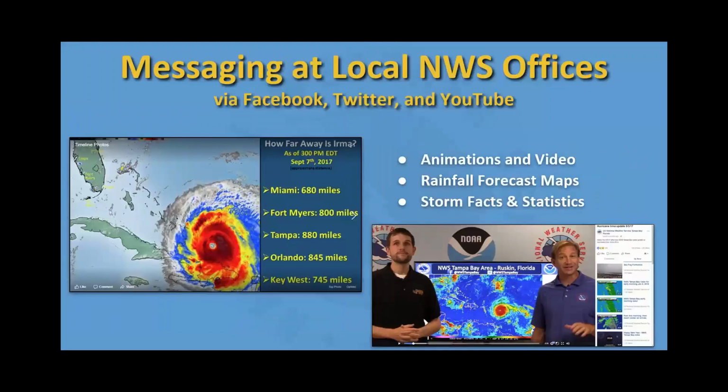And then messaging at the local NWS offices, and we do that by Facebook, Twitter, and YouTube. These can go out and reach a lot of people in a very short amount of time. It shows up in social media, and for example, to the left, it shows how far Irma was from the Florida coast, and they gave several quick bullet points, so key cities and the miles. Also, there's animation, video, rainfall forecast, storm facts, and statistics. Next slide, please.